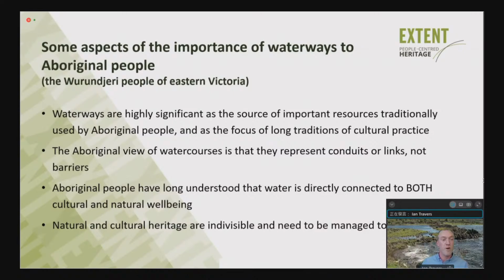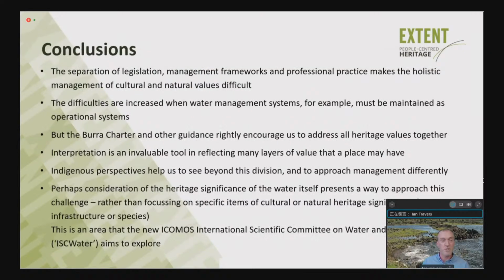Now, finally, I can just come to this last slide, which draws some conclusions from everything that I've just been talking about. So the separation of legislation, management frameworks, and professional practice in Australia, as likely in many other places around the world, makes holistic management of cultural and natural values difficult. There's a separation built into our systems.